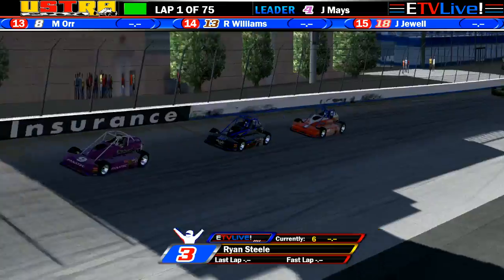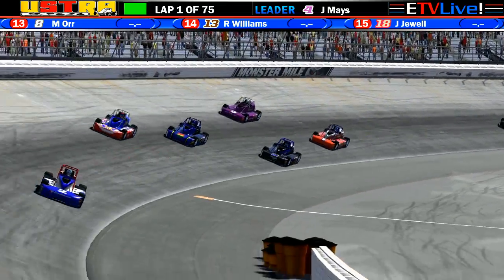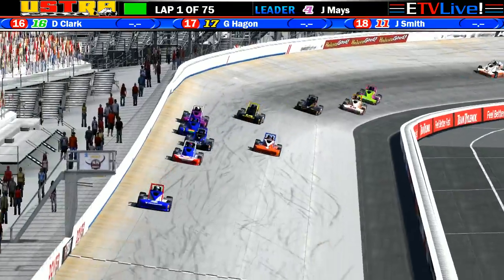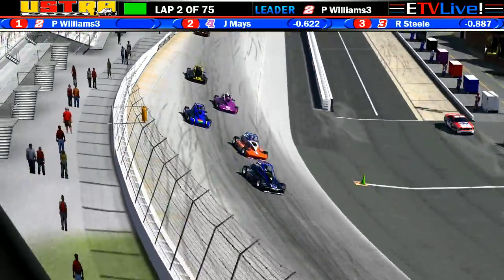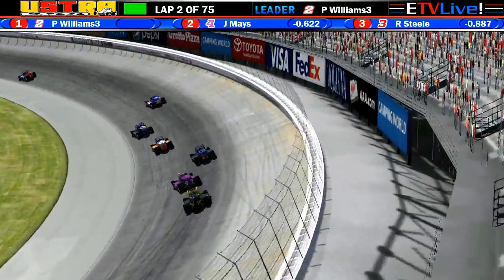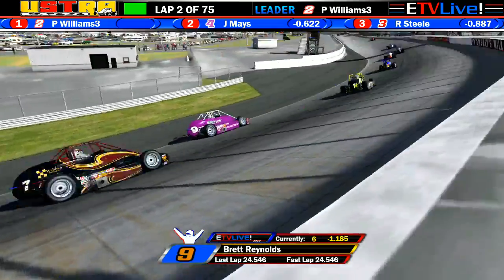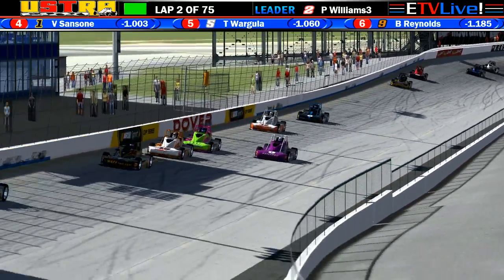Coming down this backstretch, we're all single file until we get back to about the 9th or 10th spot with Brett Waldrop in the 7 car and Ian Seeley. These guys are looking to get their spots really early, JD. Brett Reynolds up here, 4th position, was up in 4th. He just got passed by a couple of Cowboys up here. That's going to be Thomas Wargula out in front of him, and the 4, Vinny Sansone. But absolutely right, got to get these positions early here.